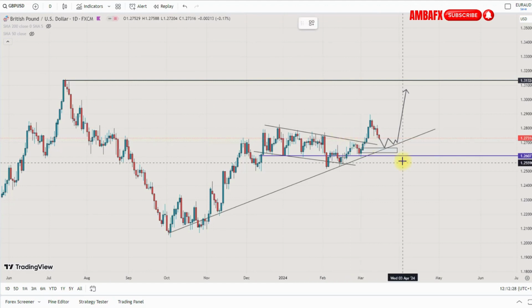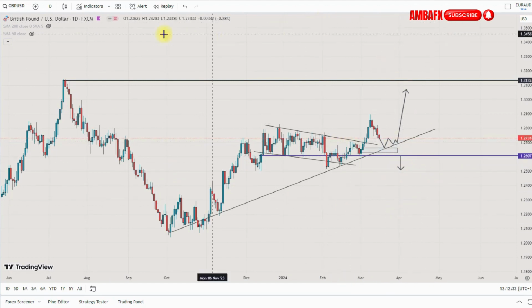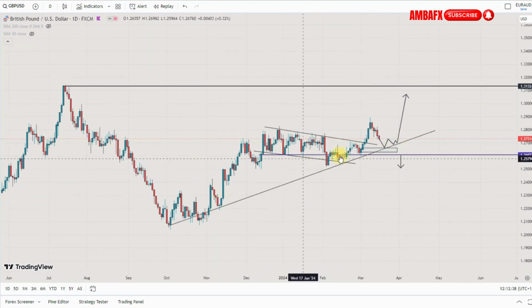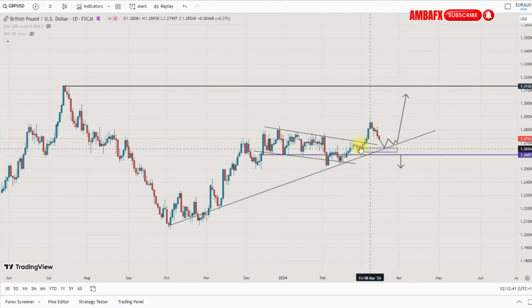But if you see that price come below this area, then you should not be willing to go long on the USD. So you have to change your bias, you have to be flexible, and then see that price has broken below the significant support level you can actually see at this area. So that's that on USD.